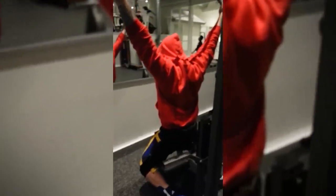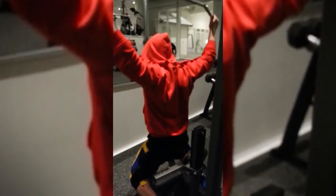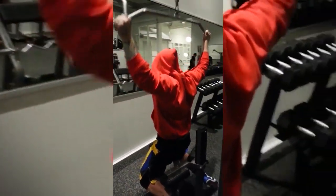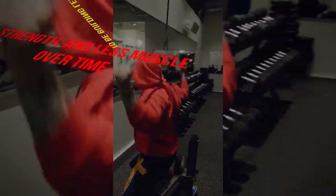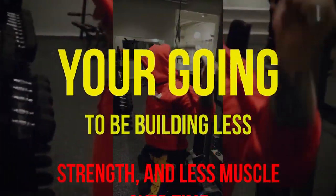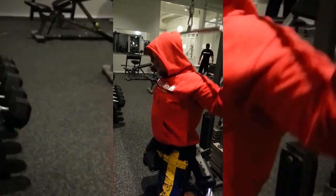The same can be said for lat pull downs behind the head. This translates into you using less weight than what you would be able to do if you just kept them in front of your head, meaning you're going to be building less strength and less muscle over time. So just keep the bar in front of your head and you'll avoid an injury while getting better results.